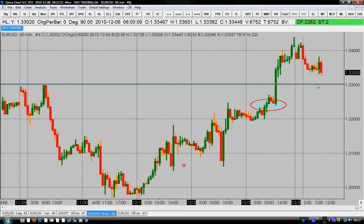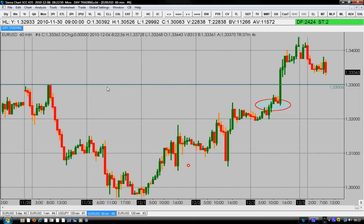I hope the crazy stochastic traders will allow the euro to pull back up to the 13300 region. Okay, that would be the best place for the euro to pull back to, 13300. Hopefully, the crazy stochastic traders will allow the euro to give us a nice pullback to 13300.